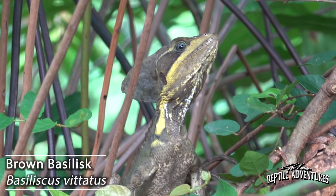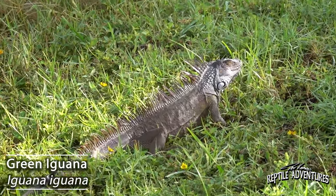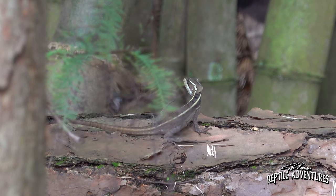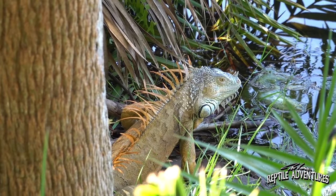And of course, there's always a really good chance of seeing a basilisk lizard down here. Basilisk lizards are almost as common as green iguanas are down here. They are also invasive from Central and South America, like the green iguana. But the basilisk and the green iguana are two really common reptiles that will probably be the first reptiles you guys will encounter once you arrive here in South Florida.